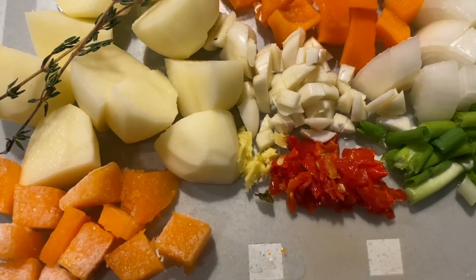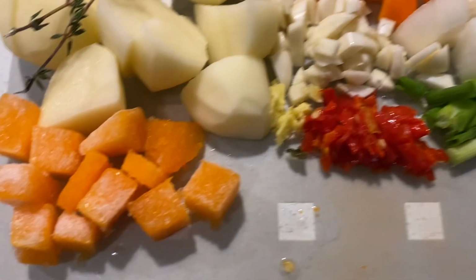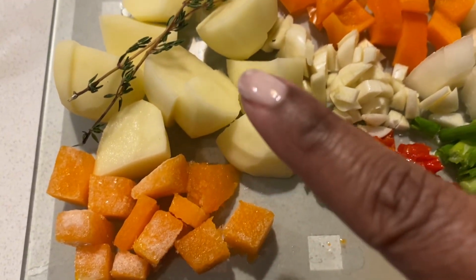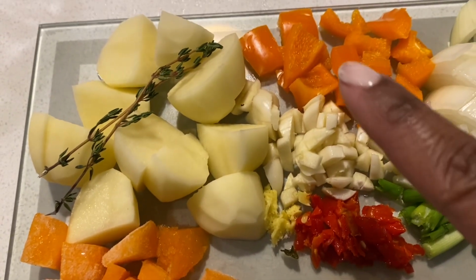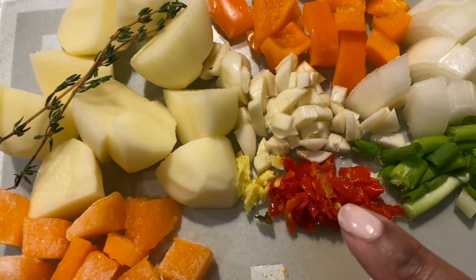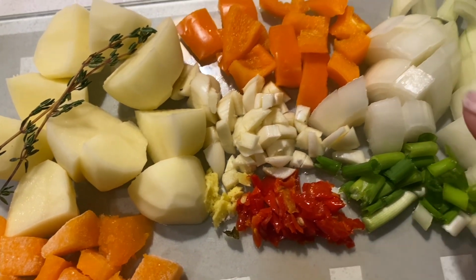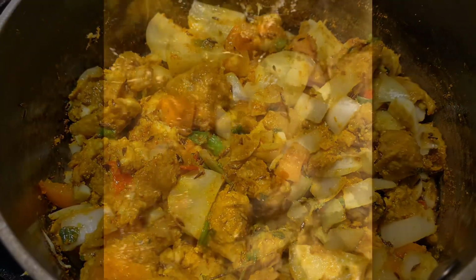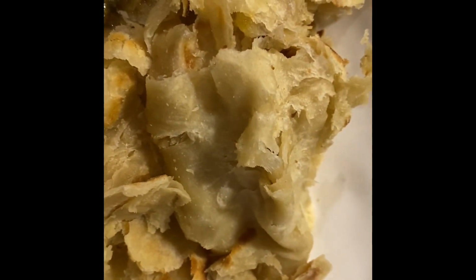Okay, so we're gonna make some curry chicken. So here we have some pumpkin, potato, thyme, sweet pepper, garlic, a tiny bit of ginger, scotch bonnet pepper, scallion, and onion. Yummy, yummy. Let's make our decision. Which dog we're taking home.